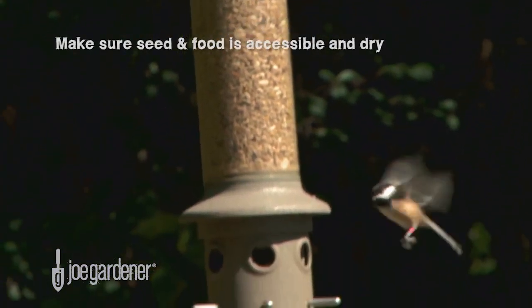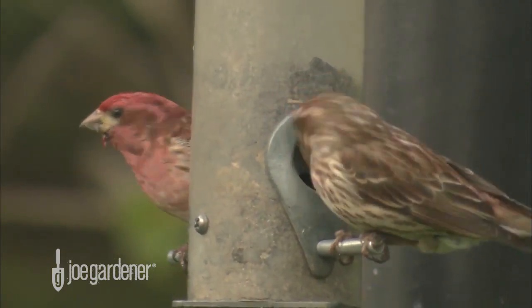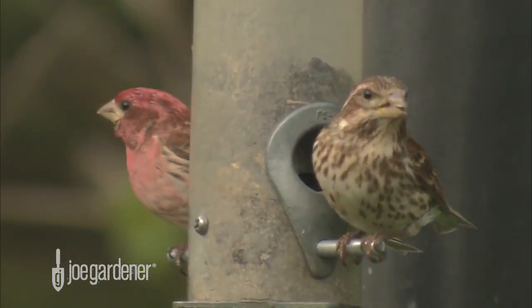Be sure to make seed accessible and dry. Keep snow clear and provide a clean space on the ground if possible for ground-feeding birds. A windbreak next to food is another important option during extra harsh conditions.